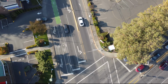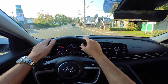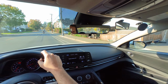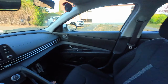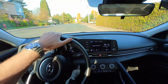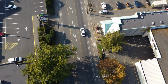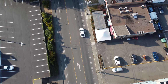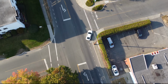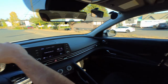Now, if I'd arrived a few seconds later, I would have had to yield the way to the oncoming traffic that's getting their advanced left turn signal right behind me. You can see them in my rear view mirror. So let's shoulder check right again, make another turn, and see if we can get another type of light here. So we're going to shoulder check to the right.